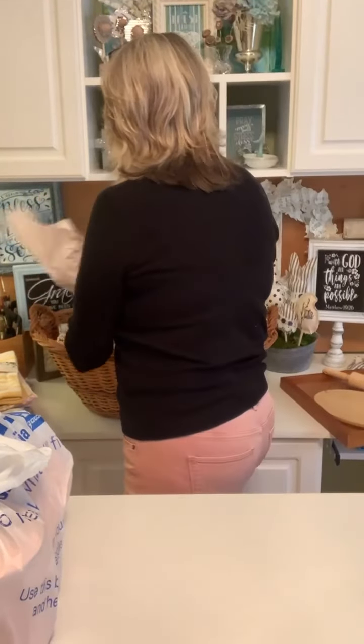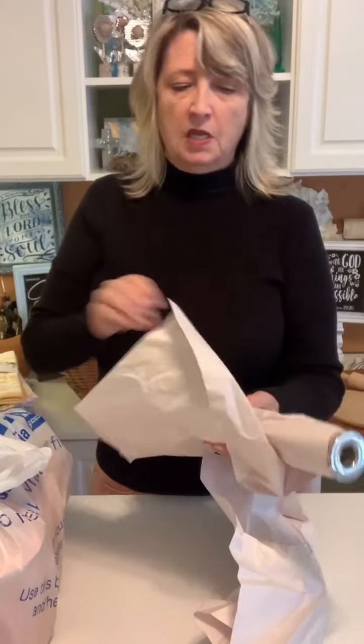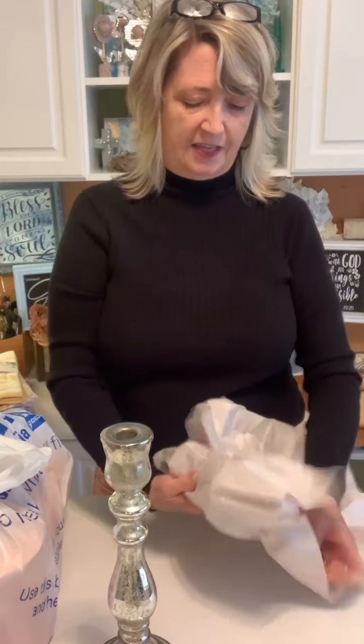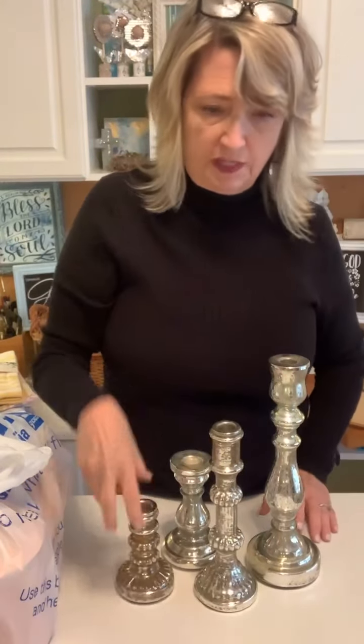Let's see. The day before yesterday, I buzzed through another Goodwill on my way to do some other errands, and I got this Mercury Glass, and this one was $1.99, this one was $2.99, and I'm thinking that surely I could do something fun with these, I don't know what.